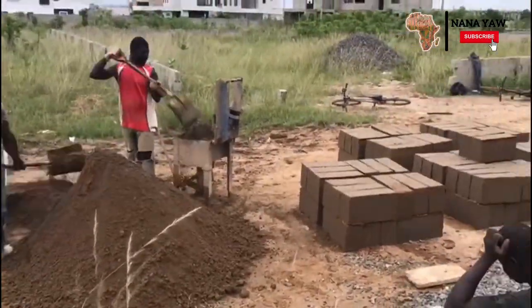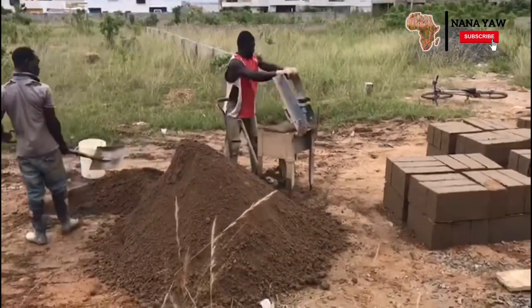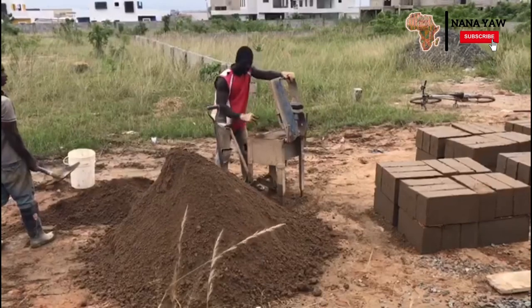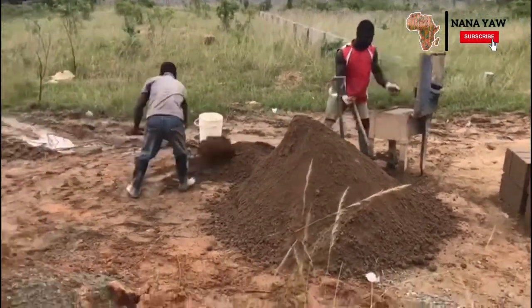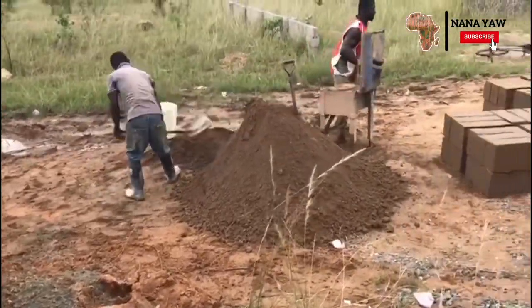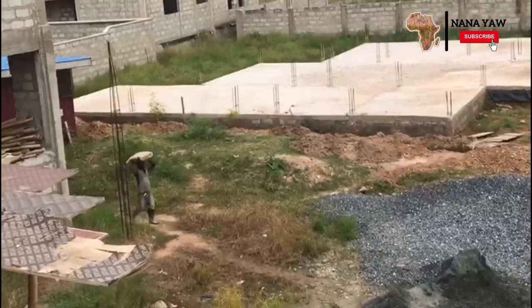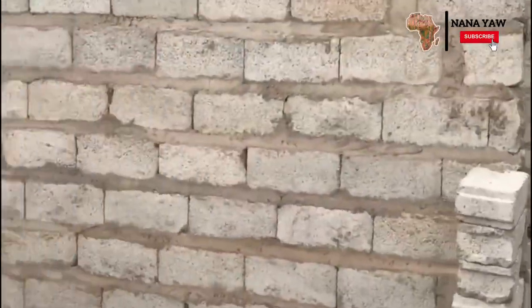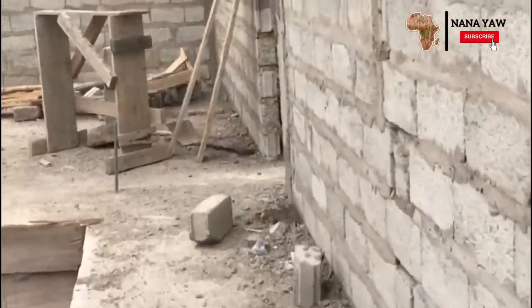For those who care about knowing the price or how much it's going to cost you to make your own blocks, the point is you buy your own materials and you hire people, maybe two or three people, to do the molding for you, and they might charge you around one or two cedis per block. It's up to you to bargain and get the best price.